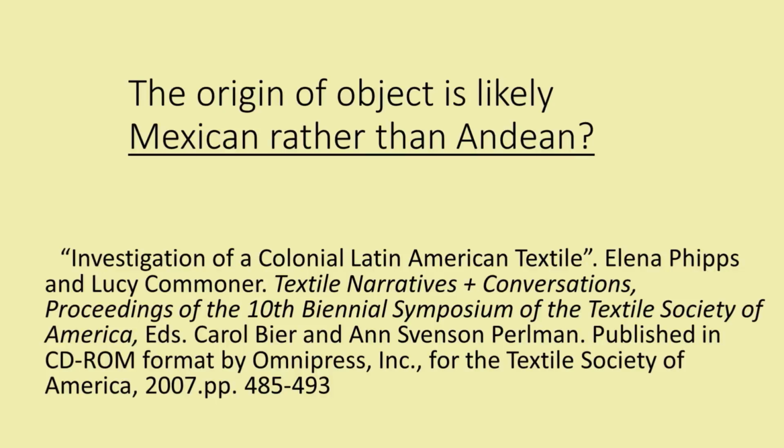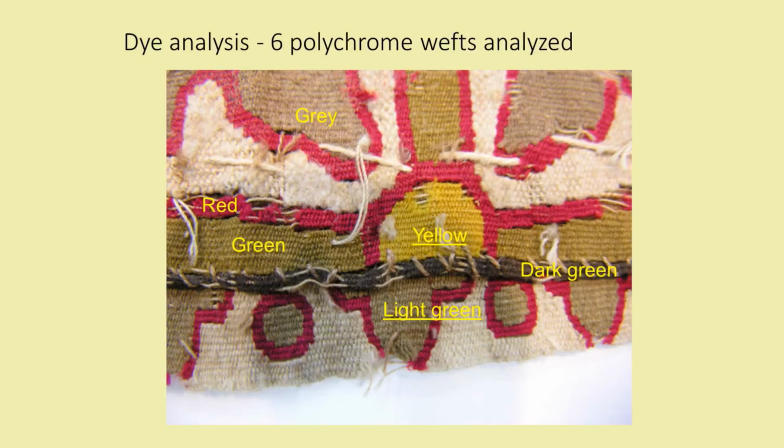The next step was to see whether the dyes used on the tapestry could tell us about the origin. This is a detailed photo of the tapestry, and the dyes used on the six colored wefts were analyzed: red, yellow, dark green, green, light green, and gray. The gray appeared to be naturally pigmented rabbit fibers. I'd like to explain the analysis of the yellow and light green yarns because they are unusual dyes.